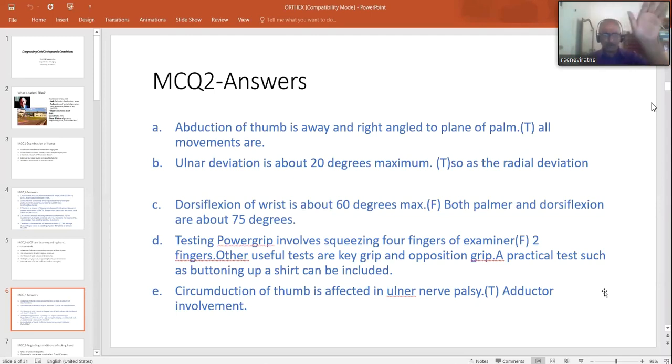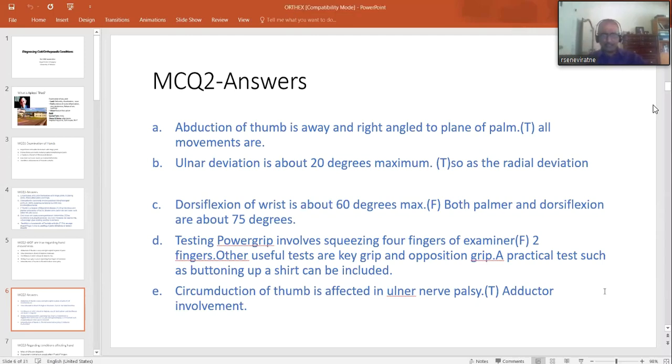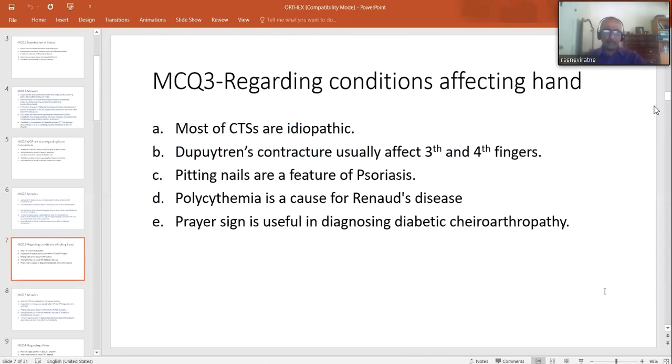So ulnar and radial deviation both are about 20 degrees. Dorsiflexion of the wrist and palmar flexion both are about 75 degrees. Okay. So power grip involves squeezing 2 fingers, and other grips you have to see are involved, like key grip. You hold the key like that, key grip and pincer grip. They are important things to consider. But when you are checking these finger movements, it is always better to give a practical test such as buttoning up a shirt, which will give a good assessment of all these movements. Then the circumduction, of course, as you said, the adductor involvement is there.